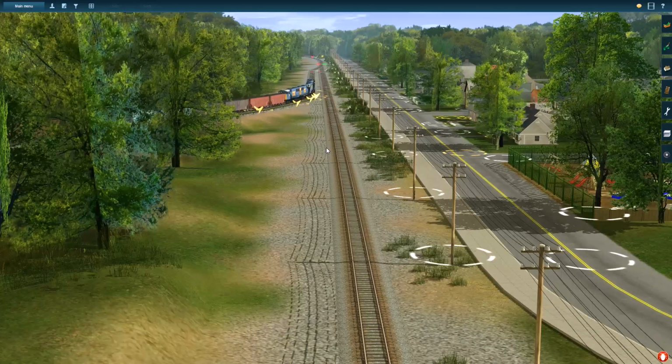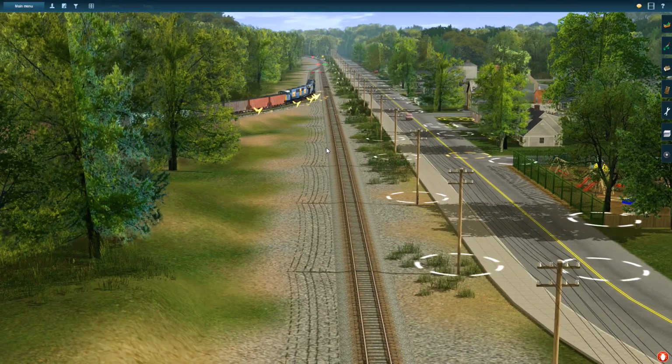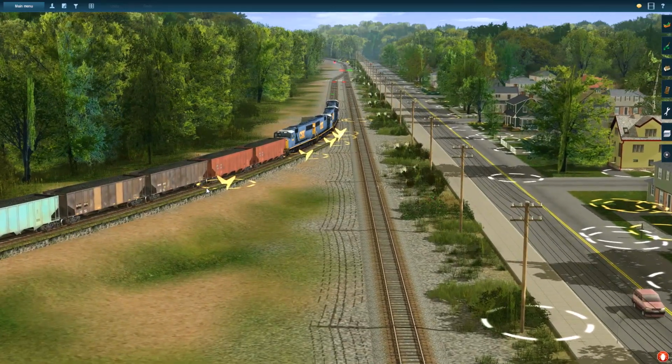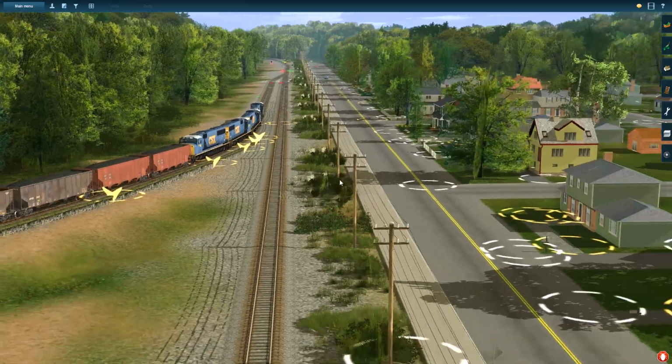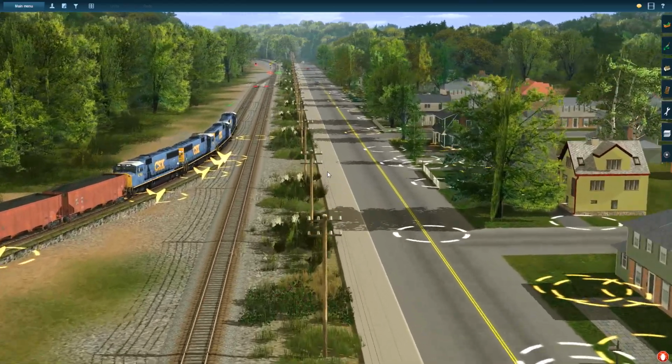And this is the connection to Spruce Run Secondary, I think. Yes. So this branch here goes up to the Mill Creek Tipple, which I think is actually going to be our next episode. So coal mine up there, we're going to go check that out in just a minute.